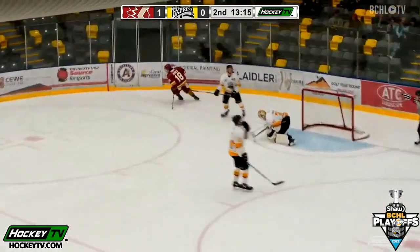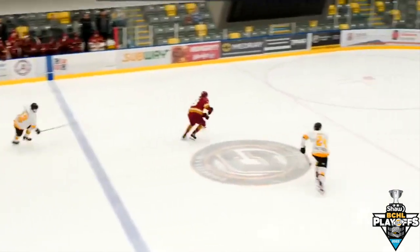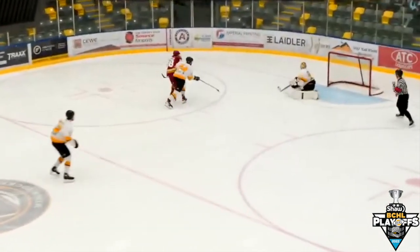Rashad scores! Ethan Bowen snaps it past Carter Woodside on the short side. And Chilliwack has a 2-0 lead here in game 3.